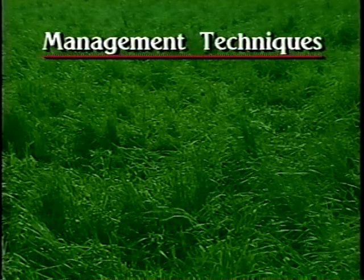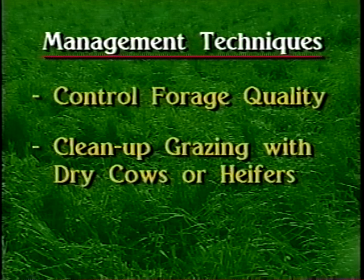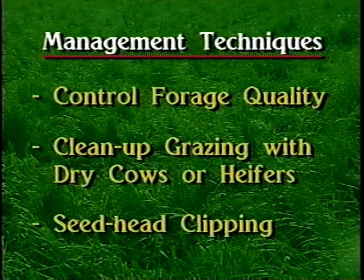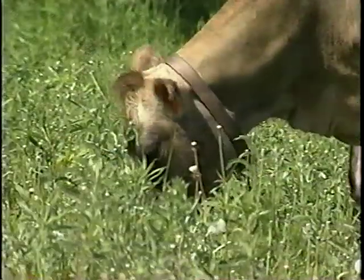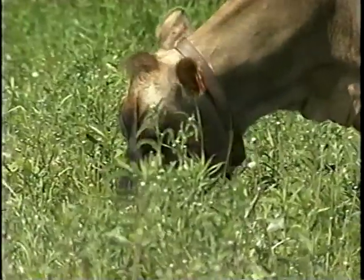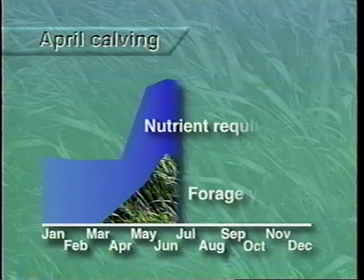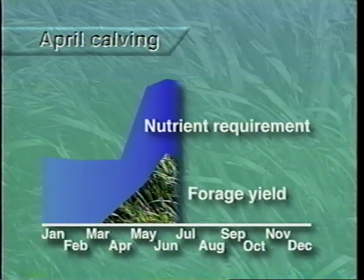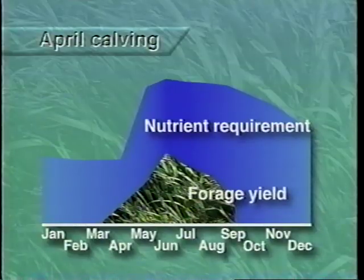Management techniques include controlling forage quality in the late spring through hay removal, cleanup grazing with dry cows or heifers, and seed head clipping. Synchronized timing of freshening with forage growth is important because peak lactation occurs 6 to 8 weeks after freshening. Calving in early April places peak lactation at the time of peak forage growth. After peak lactation, milk production and forage production both decrease.